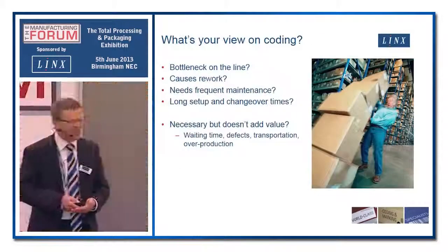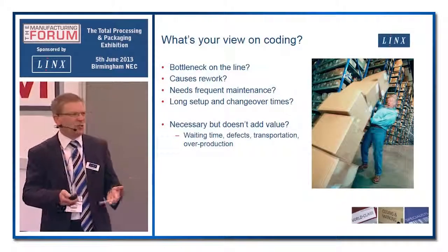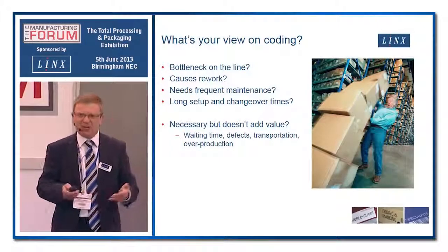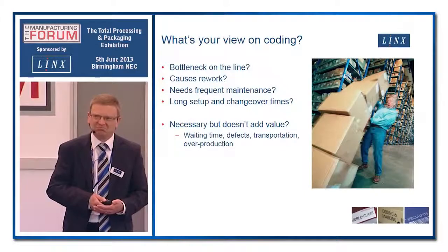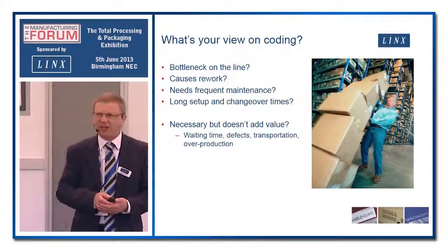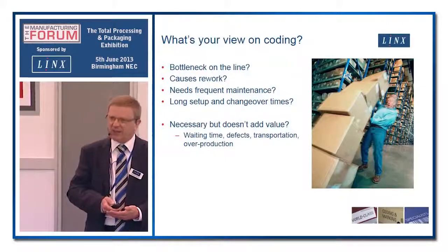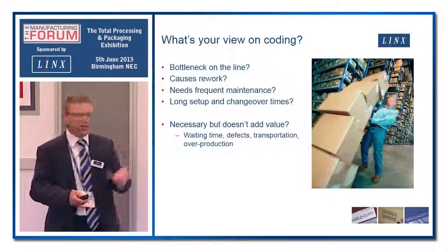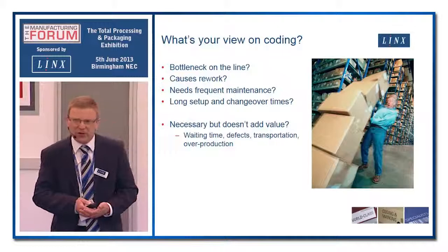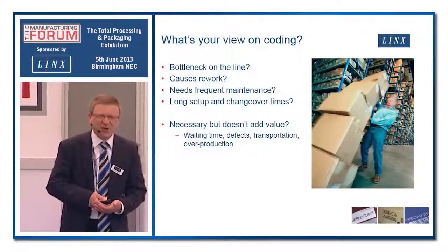So, what's your view on coding? If you were able to summarize your coding and marking in one sentence or phrase, what would it be? Would anyone volunteer? Anyone use any coding and marking equipment in their production facilities right now? Accuracy and reliability. Oh, okay, so you're looking for accuracy and reliability, absolutely. Does your coding equipment deliver that for you now? Some of the time, okay, some of the time, okay.